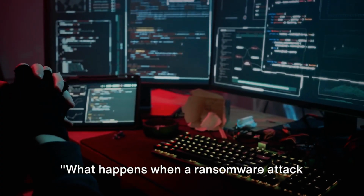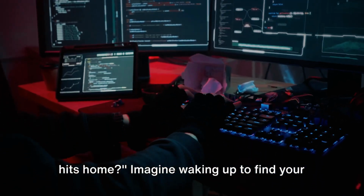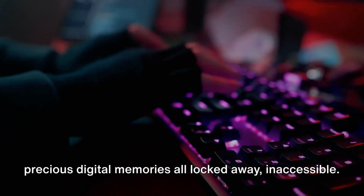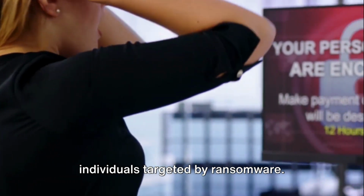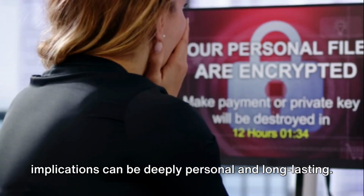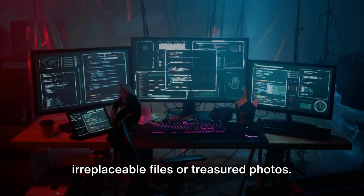What happens when a ransomware attack hits home? Imagine waking up to find your personal photos, financial records, and precious digital memories all locked away, inaccessible. This is the harsh reality for countless individuals targeted by ransomware. Beyond the immediate shock and panic, the implications can be deeply personal and long-lasting. Consider the permanent loss of irreplaceable files or treasured photos.